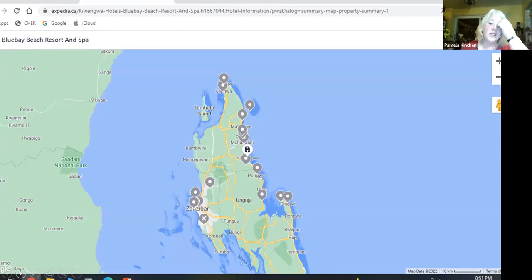This is just a little map of the island. I landed here in Zanzibar, if you can see my cursor. We traveled along here up a major highway, up about to here, and then across to Kawenga. And that's where my resort was. And I have a little story to tell you about that, that's for sure.